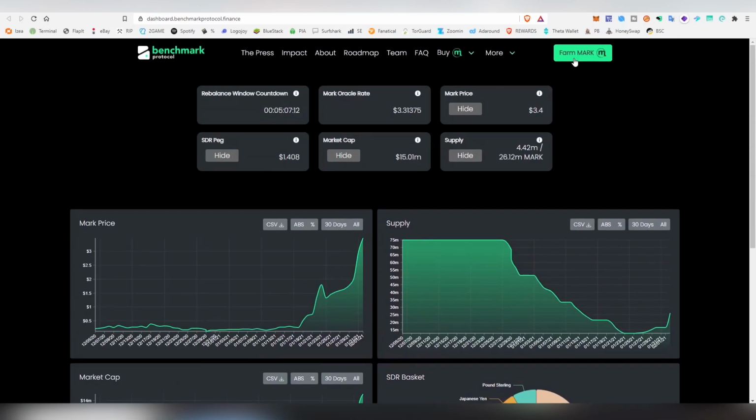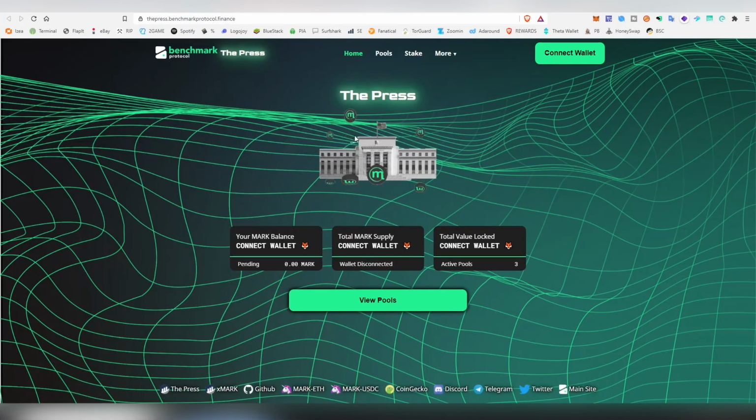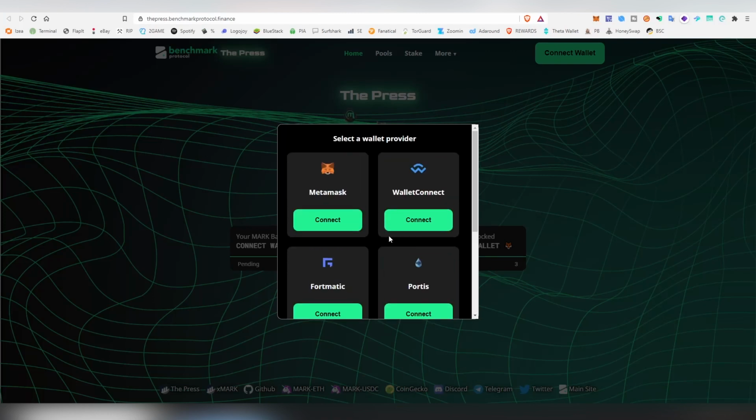Now there's also the farming place where you basically farm your tokens. Very nice design. I also like the token. It does remind me of some other logo. I can't remember it off the top of my head right now. But you can connect your wallet with MetaMask, Wallet Connect, Fortmatic, Portis, Ethereum, and Torus. I've always been very praising of people who enable multiple different ways to connect, and that is just the way to go.